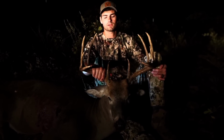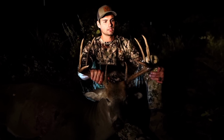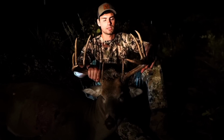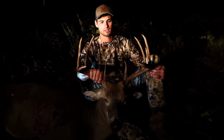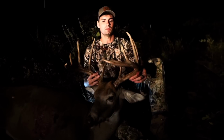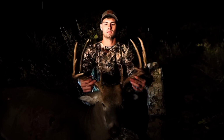We never thought we were going to kill him. He was so inconsistent on the cameras and stuff, but this year, you know, he started daylighting, and it's probably the biggest he's ever been. Just a clean 5x5. I mean, just blessed to have the opportunity with this deer. You know, thank you, Lord, for helping everything and letting me get this buck tonight.